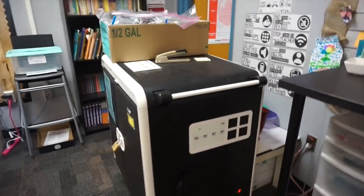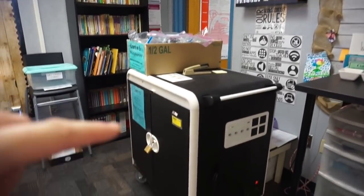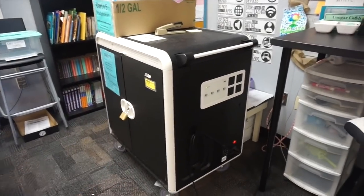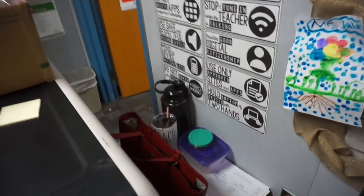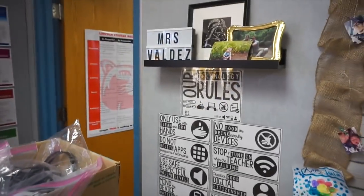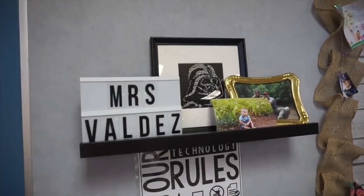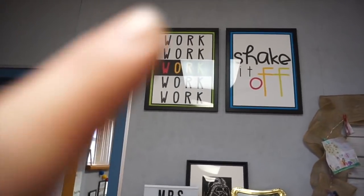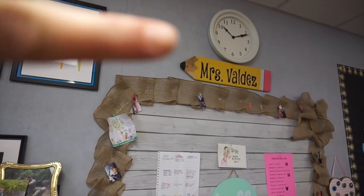Moving on over here, I have the computer cart right now. It kind of goes between mine and my team teacher's room, and we've been using it more, so it's just living in here right now, and it's been working out. Behind it, I have our technology rules, and then this is hidden back here, but this is kind of where my stuff hangs out. And then up here, I just have some more cute little decor that's mine. There's that awesome Darth Vader I got this summer. And then these are from Teaching and So Forth. That clock does not work yet because I don't have a battery in it.